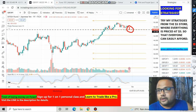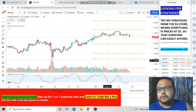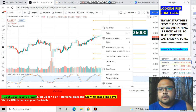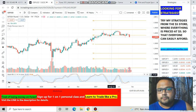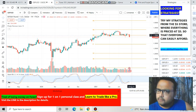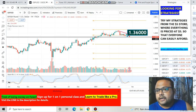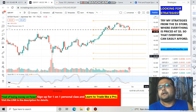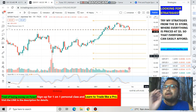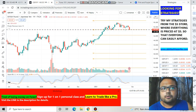In the case of GBP USD, for example, you can see that it is trading far below the weekly support here. So the weekly support level is shattered right now because of heavy selling pressure. But in the case of GBPJPY, things are different. It is still respecting 149.50 as a strong support for the market.